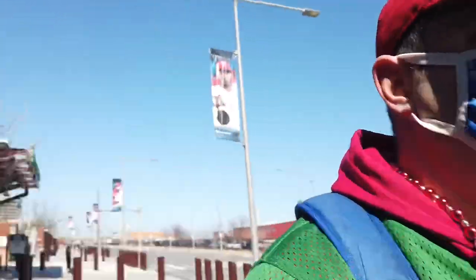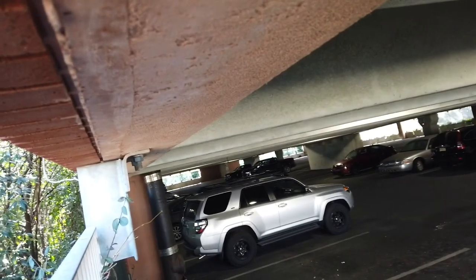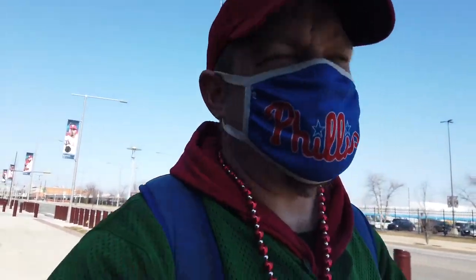And then, if you look in these weeds, in these bushes, there are some paths. And this is one of them. And you can cut through here and hand the player stuff like that. I've never seen anybody get an autograph that way, but I have seen people down there. So I don't know how good of a spot that is.